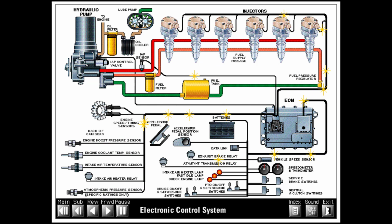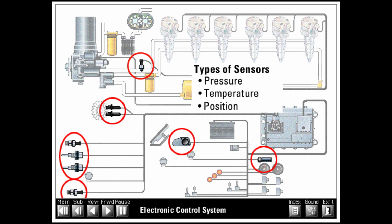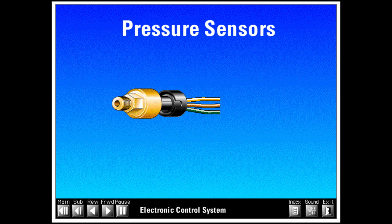Sensors are simple electronic devices that detect and convert a change in pressure, temperature, or mechanical movement into an electrical signal. There are 4 basic types of sensors: pressure, temperature, position, and speed. A pressure sensor measures changes in pressure and sends a variable DC signal voltage back to the ECM.